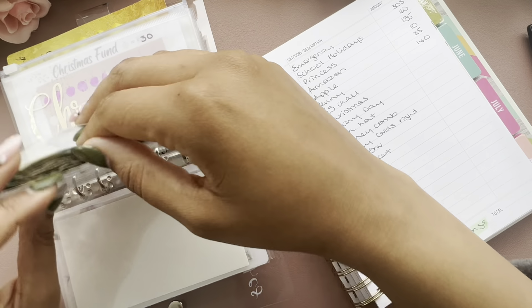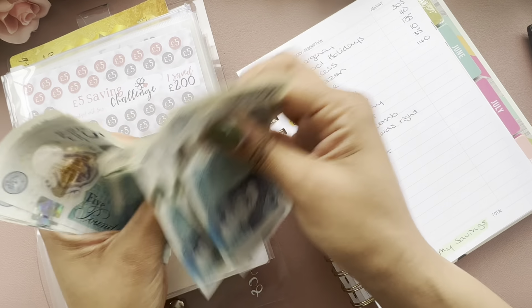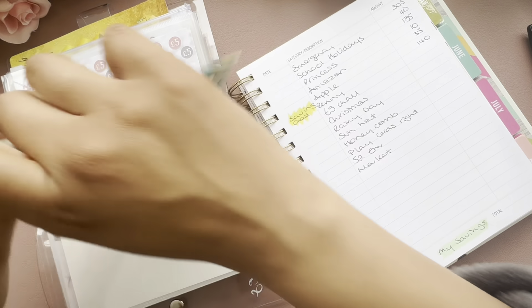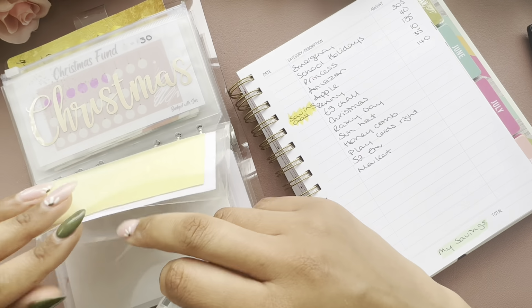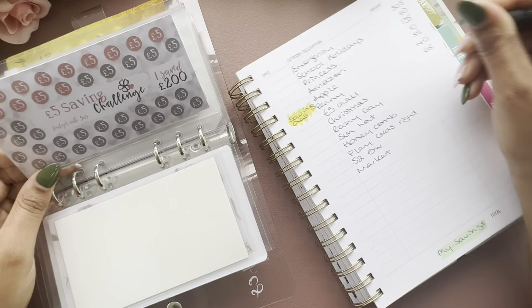I can't remember what I just said. I'm going to have to count it again. 5, 10, 15, 20, 25, 30, 35, 40, 45, 50, 55, 60, 65. Sorry, £65. Should have written it down first before talking.